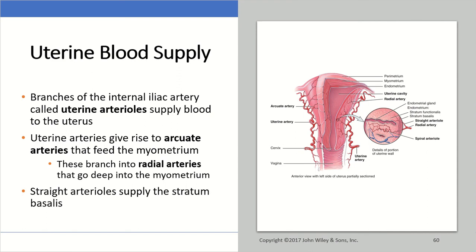So, looking at the uterine blood supply. This is fairly extensive, and it's very important because this is what's going to help to keep everything happy and conducive to growing a small human. So branches of the internal iliac artery are called uterine arteries, and these are going to supply blood to the uterus. The uterine artery is also going to give rise to the arcuate arteries, and these are going to feed the myometrium. These arcuate arteries are going to branch into radial arteries that are going to go deeper into the myometrium. And then straight arterioles are going to be responsible for supplying blood to the stratum basale.